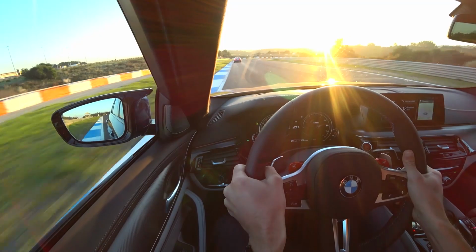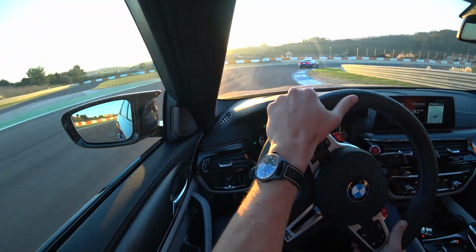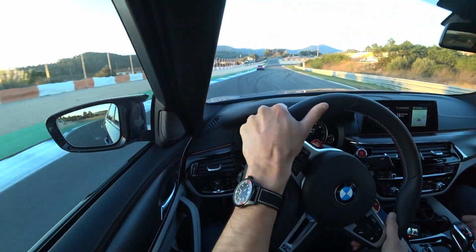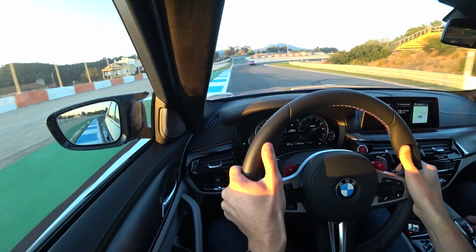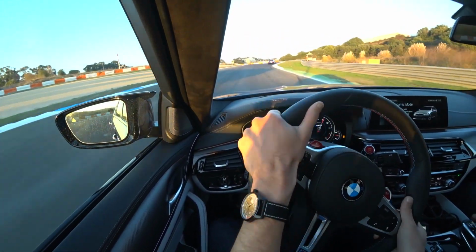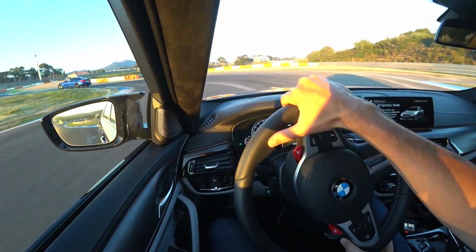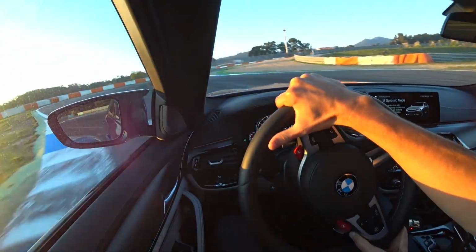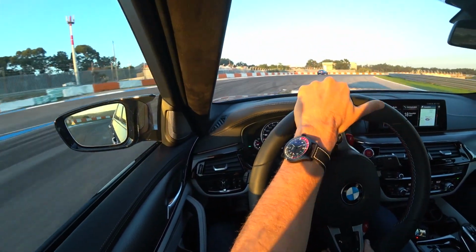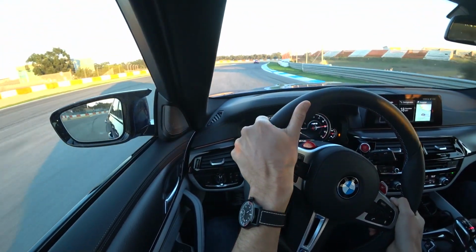So I think this is already very good to have this shifting method, and everything else left in place, but we can play around with the settings even more. That's no problem. So let's go into the M Dynamic mode. This would be also pretty much equal to the four-wheel drive sport mode. Now we have a little bit more control over what we do with our rear wheels, basically.